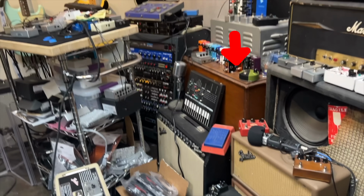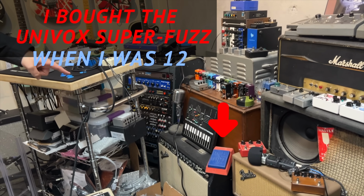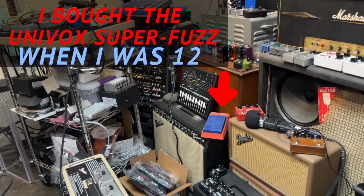So Super Fuzz. I had one of those. I remember when I got it, I was so excited. The red and blue one? Yeah. Really? I was 12, maybe?